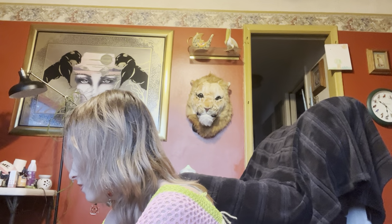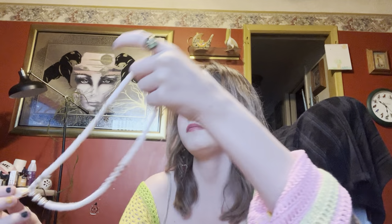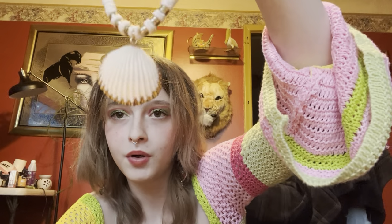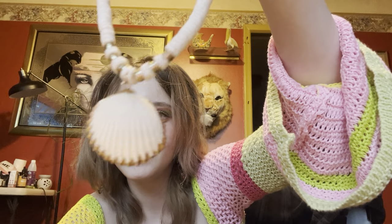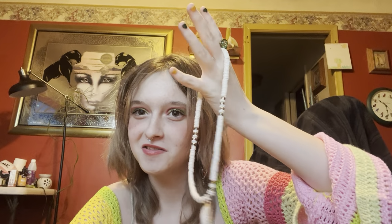This necklace I got on Amazon. Yeah, it's just a cutie little seashell. Then this is the back of the seashell. So, yeah, I like it.